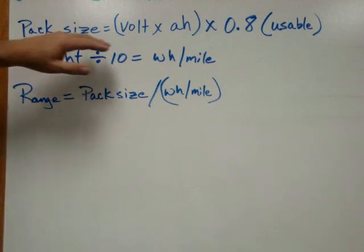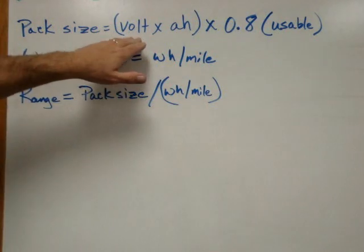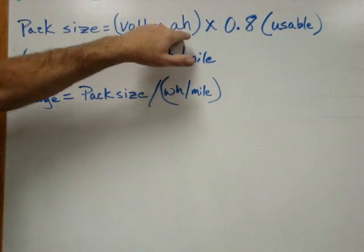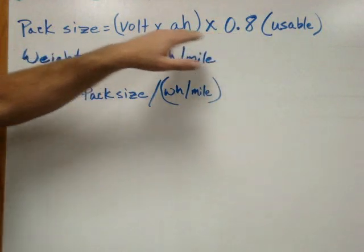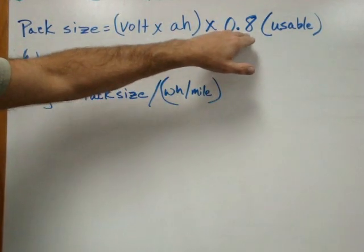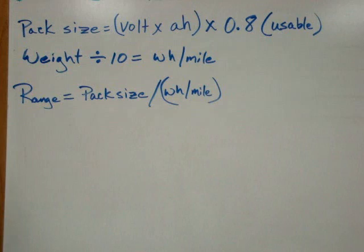So let's back up just a hair here. How do you determine the pack size? Well, the pack size is going to be the voltage times the amp hour rating of your cells. That would be your pack size. But then we're going to also multiply that by 0.8, because that will give us the usable capacity of that pack. The total capacity is not usable. We only have 80% of that we're going to use. And if you don't use all that, the better. So let's run some scenarios here to help clarify this.